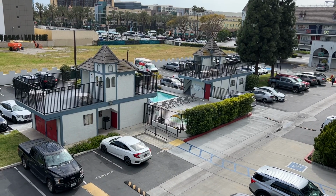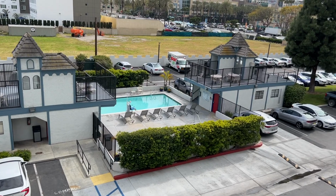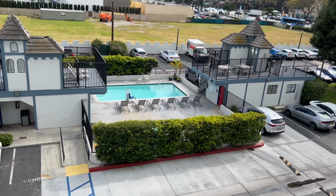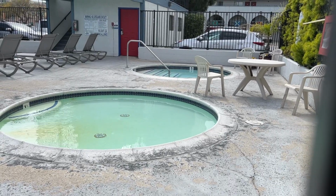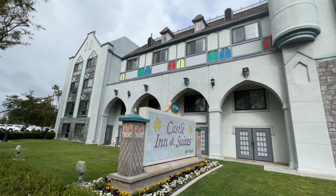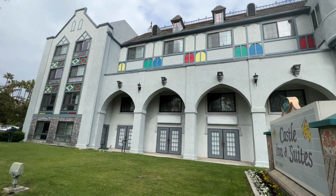From up here, we can see the pool. We'll get a closer look when we walk down there. Well, we decided to go down this way because there are stairs. So I'm getting a closer look from up here. Looks like they have a hot tub that's on the other side of that green wall. Oh, 2 hot tubs. I love how the place looks, though. I love castles and castle themes. So I do like how it looks.